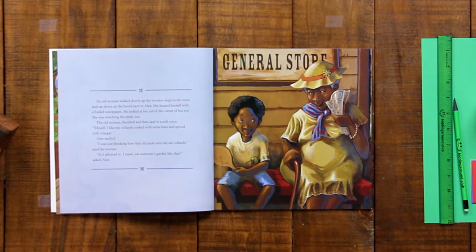An old woman walked slowly up the wooden steps to the store and sat down on the bench next to Alex. She fanned herself with a folded newspaper. He looked at her out of the corner of his eye. She was watching the mule too. The old woman chuckled and then said in a soft voice, "Myself, I like collards cooked with some ham and spiced with vinegar." Alex smiled. "I was just thinking how that old mule sure can eat collards," said the woman. "Is it allowed to? I mean, eat someone's garden like that?" asked Alex.